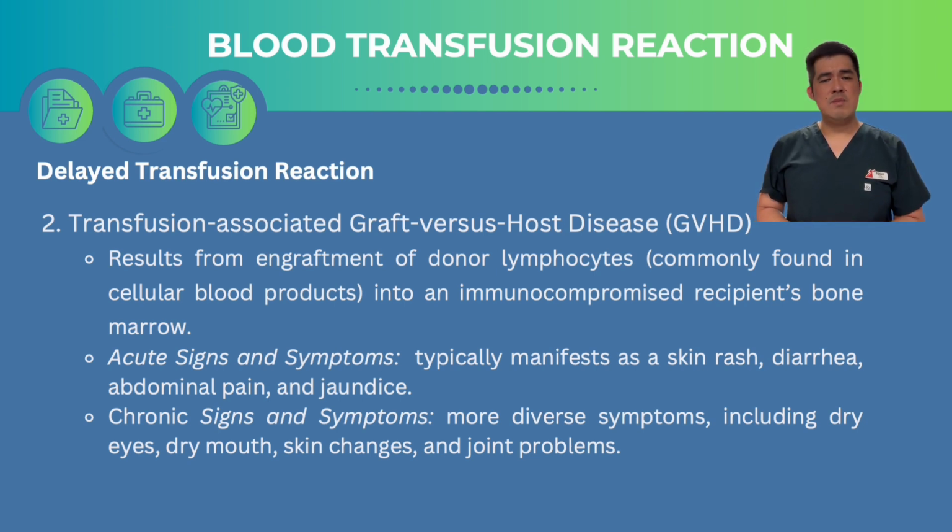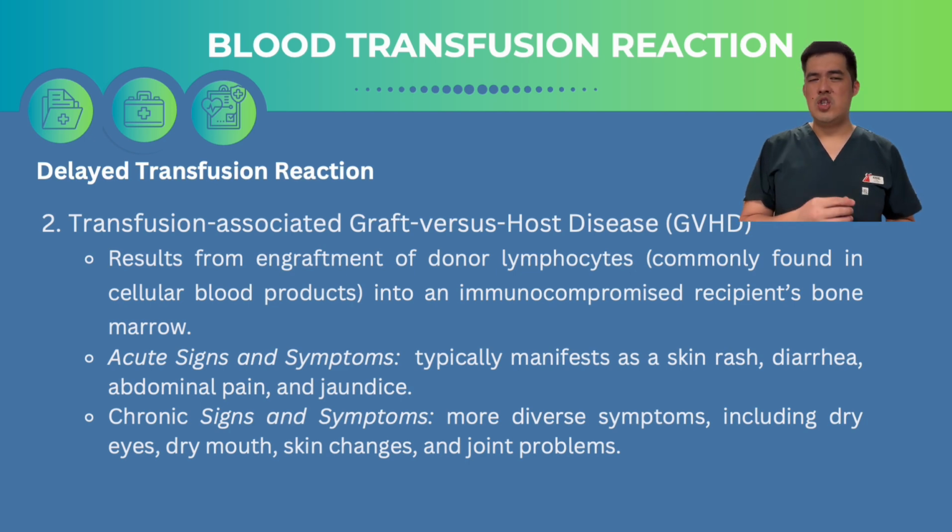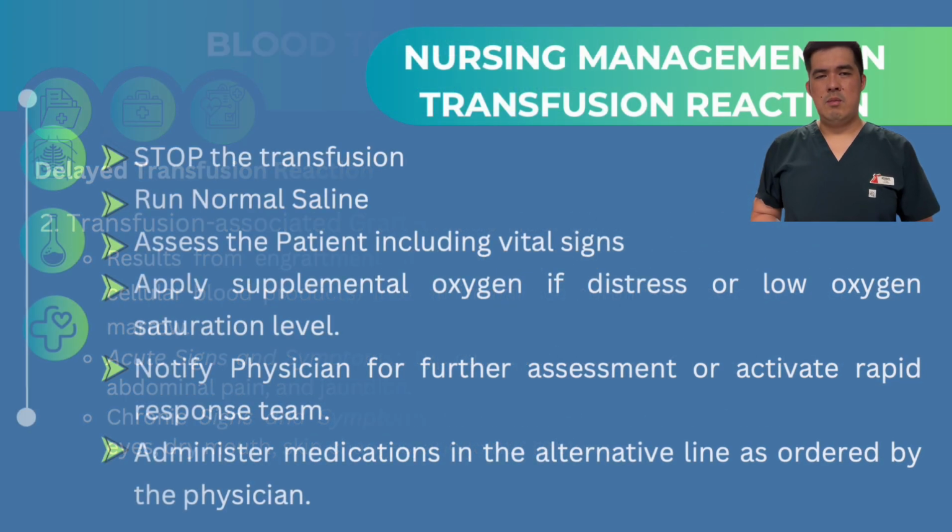Acute signs and symptoms typically manifest as a skin rash, diarrhea, abdominal pain, and jaundice, while the chronic signs and symptoms are more diverse, including dry eyes, dry mouth, skin changes, and joint problems.